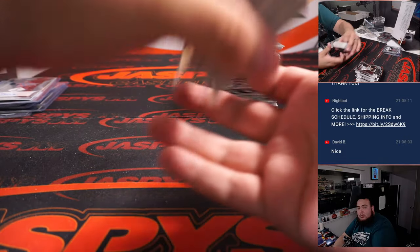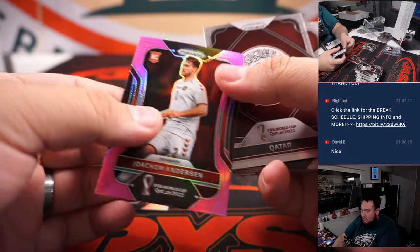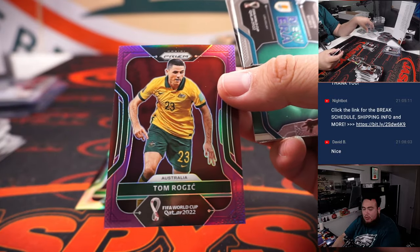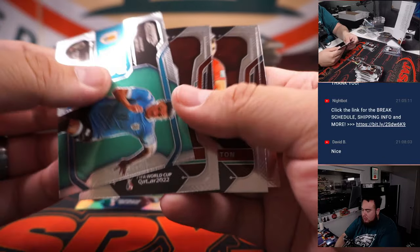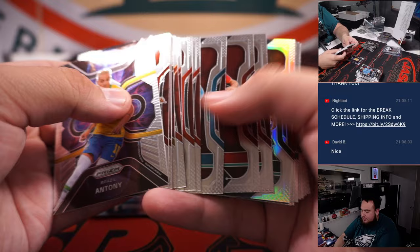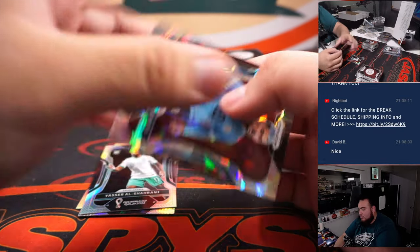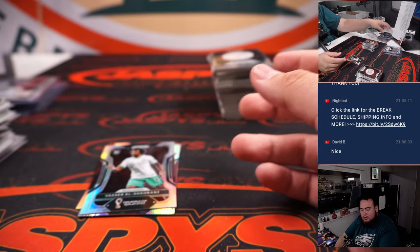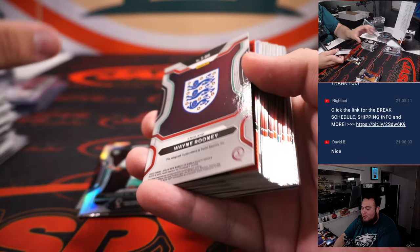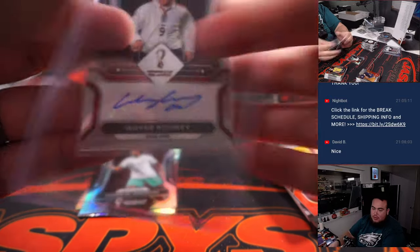Here we go, guys. Last box. Ortega. Anderson for Denmark. For Australia again, Daniel Smith, Tom Rogic. Gonzalo, Plata. Yassir. Georgian. And how about we end it off with a Wayne Rooney? Very nice. In England, man. Had a great whole case, I should say. Steven with it. England.